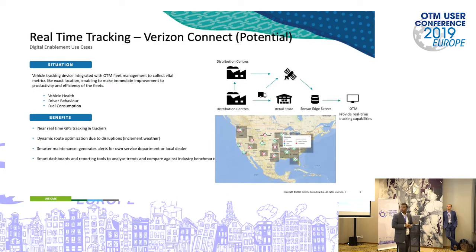This is the second use case. Even before we went with OTM, they already had onboard computers in the fleets, provided by Verizon Connect, in order to track the location of the fleet every second. They wanted real-time information on where the fleets are. So for example, this is the picture that we have, it says, okay, where are the fleets?